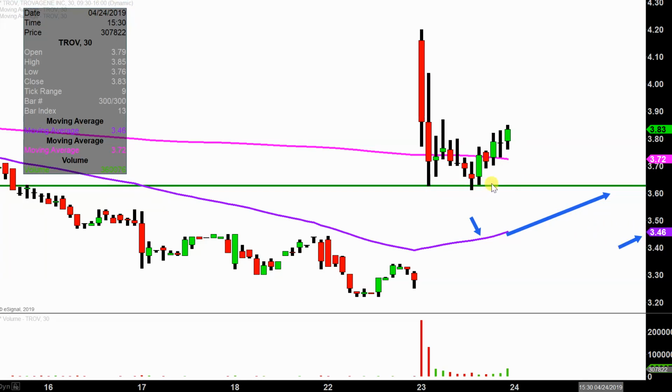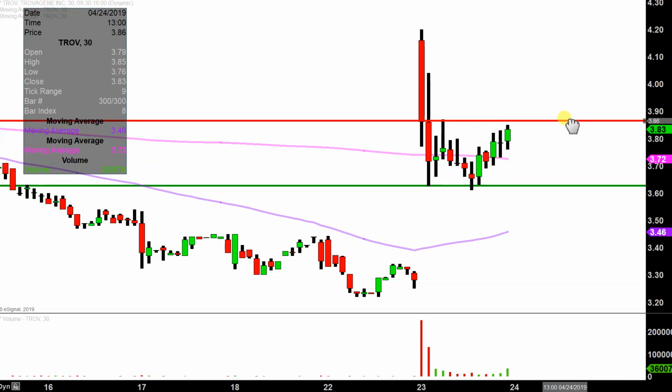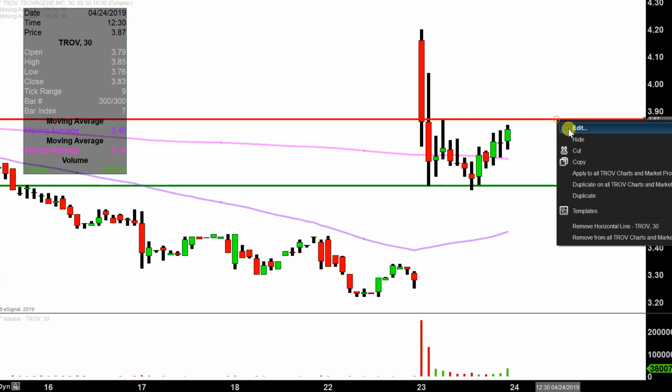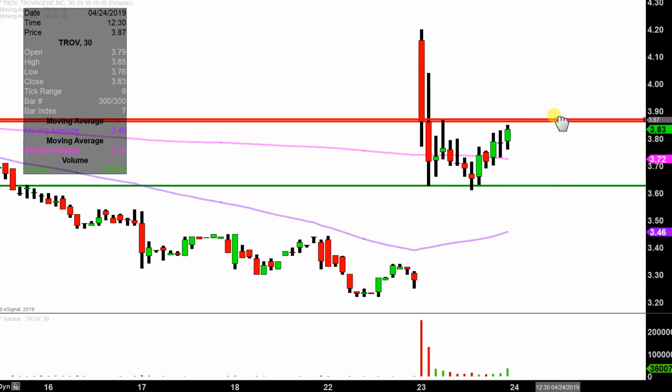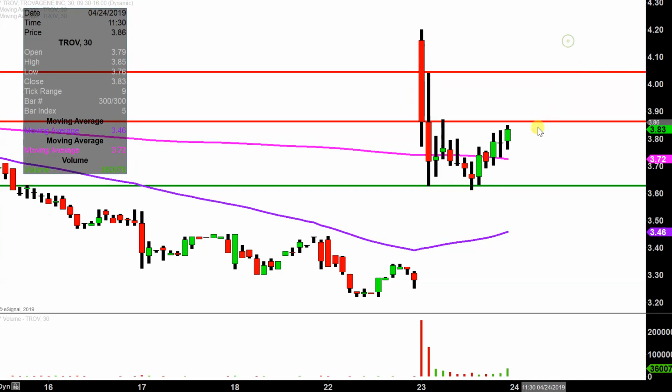But in the event this bounce that has been occurring right here continues, let's talk about the next couple areas of resistance. Initial area of resistance going into Wednesday is going to be right there at about $3.87. If 387 can be broken, then the next key level to keep an eye on would be right up there at about 405. So 387 and 405, the next couple areas of resistance, but definitely an interesting setup.